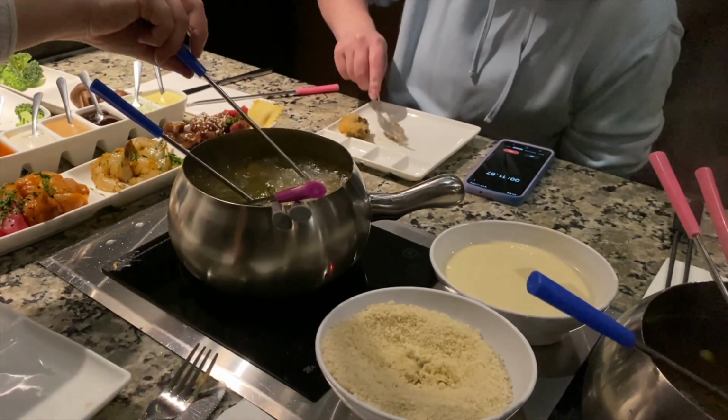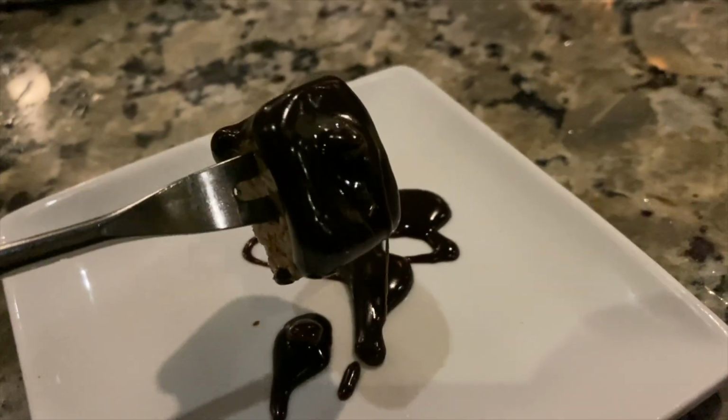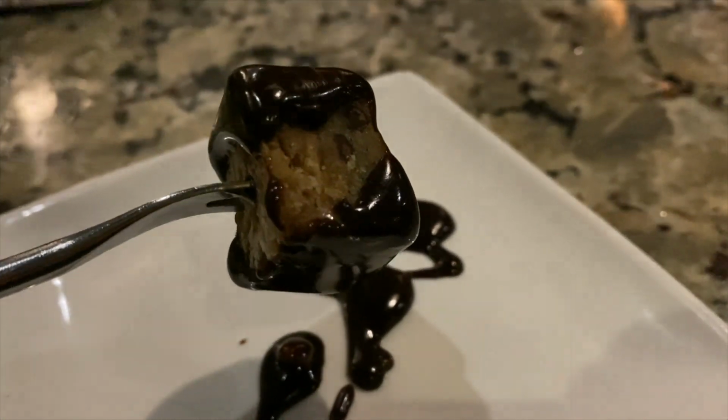Then it was time for everyone's favorite, the chocolate course.